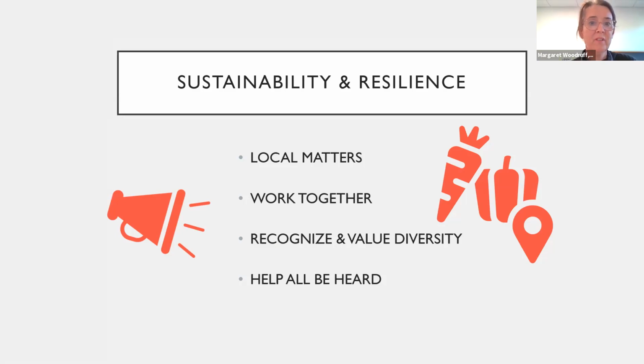Local matters, it makes a difference. Look at the place and context of things, and also realize that what might work for one place isn't going to work for another, sort of harkening back to the notion of flexibility that I talked about a little bit earlier. And I think working together is essential. I think that is within our communities, but also library to library and library to other groups and organizations in our towns, in our states, and across the country. I think we in the library know how critical it is to recognize and value diversity, and that different voices being heard, helping all be heard, is what can lead to the most robust and resilient community that we are looking for.